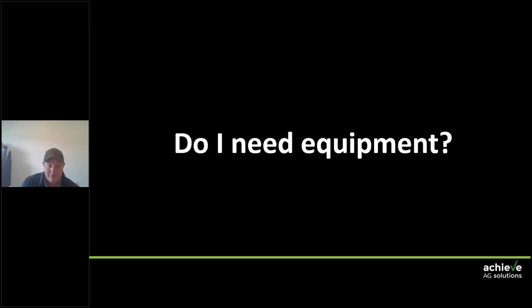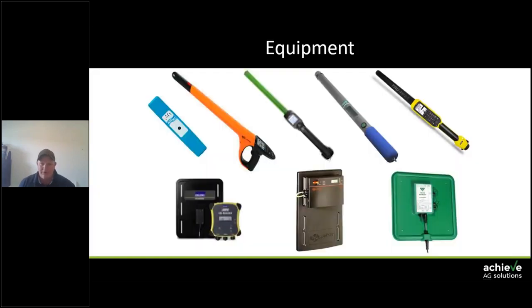So that's the first question. Am I going to need equipment? And if I do, what might we actually want? Now, the one good bit of news is that when I first started working in this space, the readers that we had were genuinely no good. They had really poor battery life. They weren't terribly user-friendly. So this has changed a lot in terms of handheld readers.